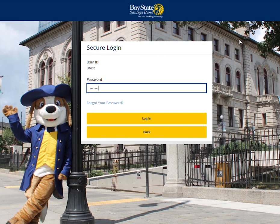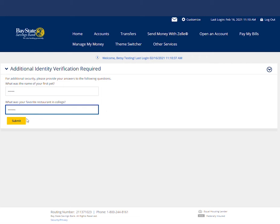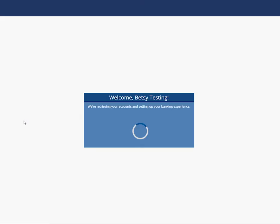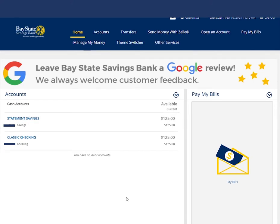Next, you'll need to enter your password. At this point, you may need to answer some security questions to help us ensure that the person attempting to log into your account is actually you. Once you've answered the questions, click Submit, and you'll be on your online banking homepage in no time. You can do so many things with your online banking account, like transfer funds, pay bills, and sign up to receive e-statements. Let's take a closer look.